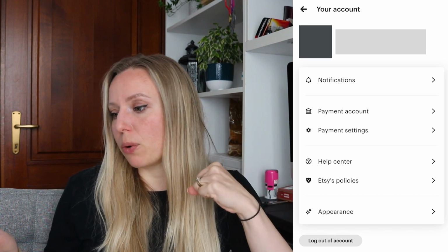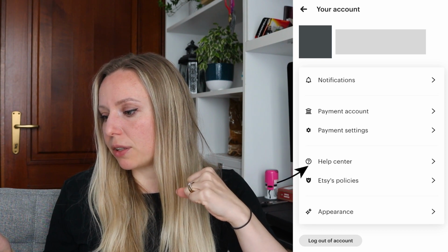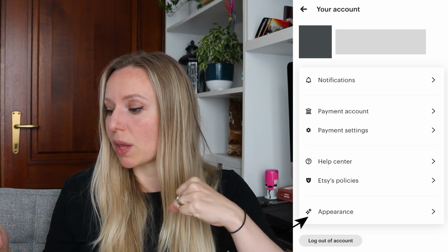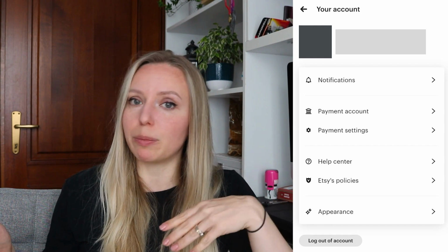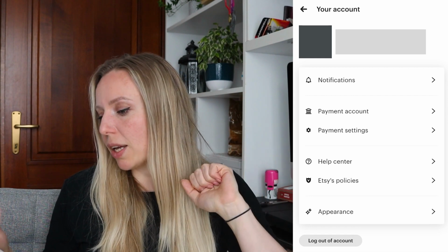So here on the top we have notifications, payment account, payment settings, help center, Etsy's policies and appearance. You can choose a light or a dark theme. I prefer the light one, but the dark is very good as well. And I can log out of my account.